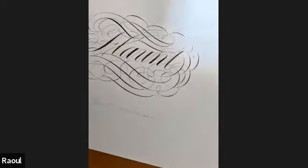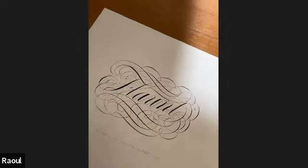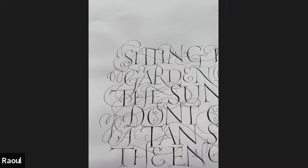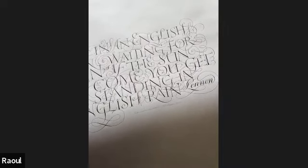I believe this was done with walnut. This was a mixture of walnut ink and sumi ink. And finally, this is sitting in an English garden, a pointed pen piece. It's not copperplate, but it's a really fun piece. Notice all of the hairlines and the building up of the letters. Notice how he fills in the space very well with all the flourishes.